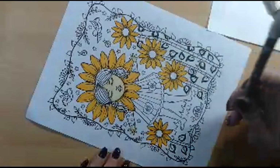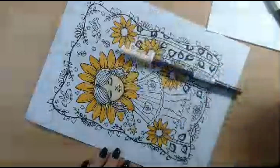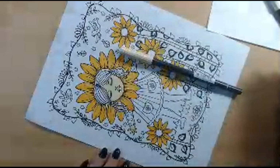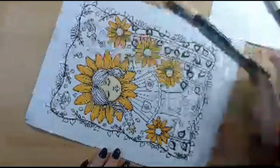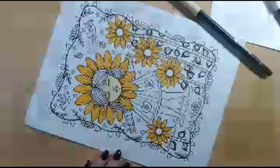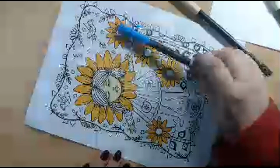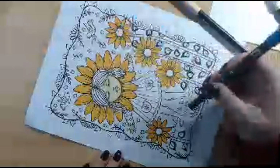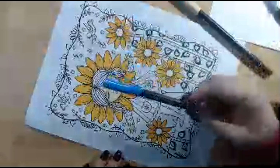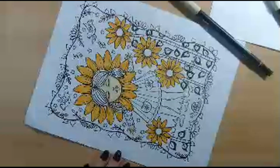That one's not a super tip. This one here is the Tombow dual-ended markers, I think they're called. There's a set of 96 of them, I think.